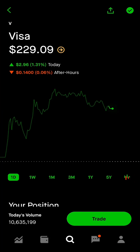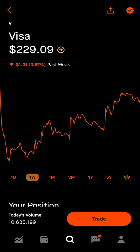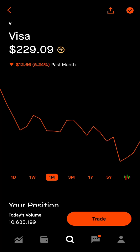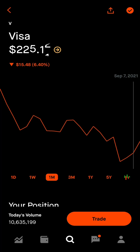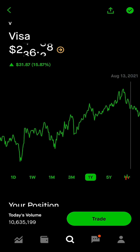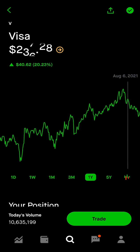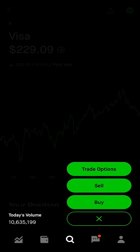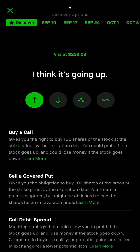Okay, so now let me go over one that's a little bit better for investors that have a little bit more capital, and that's going to be Visa. So far we talked about a lot of cheaper ones, YOLO ones. This one's a little bit more safer and a little bit more expensive. Okay, now Visa's down 5% in the last month. It's also showing some positive confirmation that it's going to come back up. And if you look at the last year, it fell down, and every time it falls down, it comes back up. It's Visa, the largest credit card processor in the entire world.